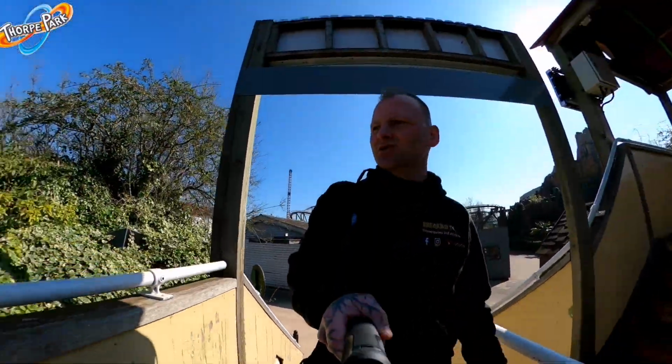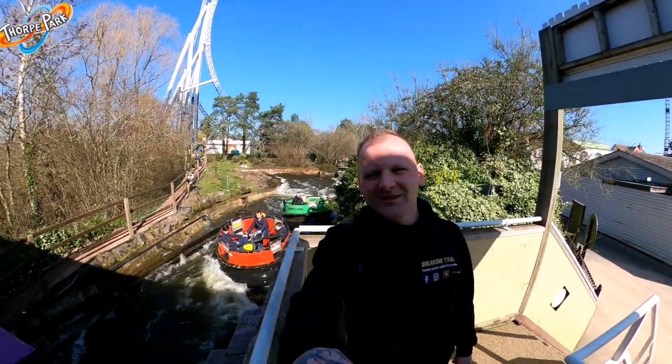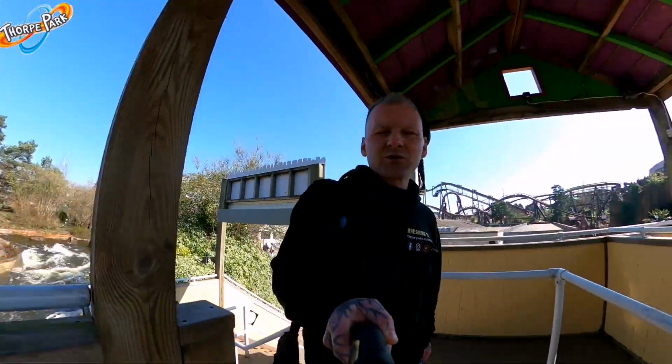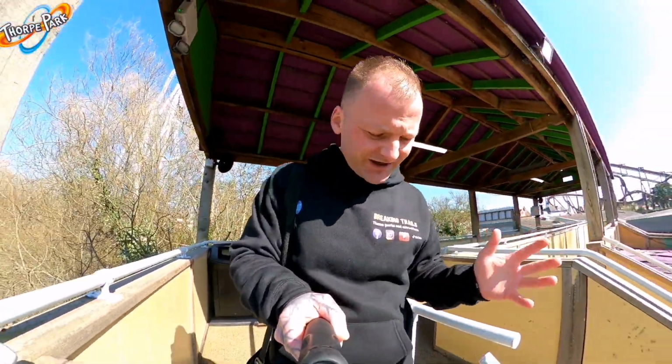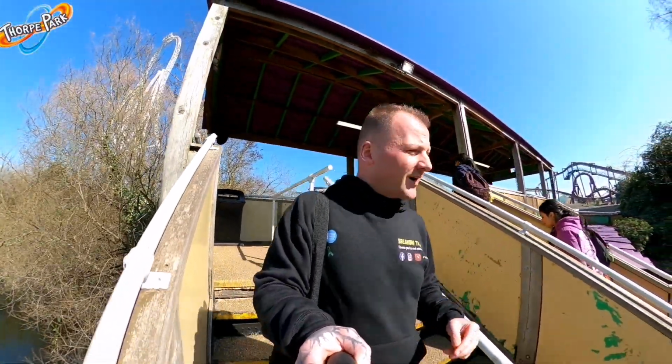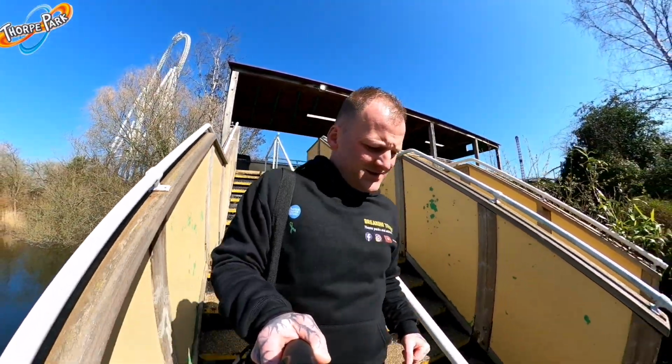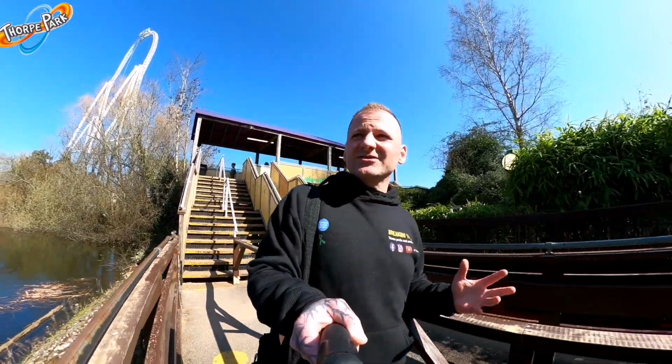Yeah, so we're going to head on to Rumble Rapids now, which I haven't been on since Thorpe Park did their Park Vibes event, where friend of Jack Silverstone, Arch Nemesis, actually did the vocals for the queue line music here on Rumble Rapids. So yeah, I'm going to see how it rides. I don't think they've made any changes to Rumble Rapids. It doesn't look like it anyway.